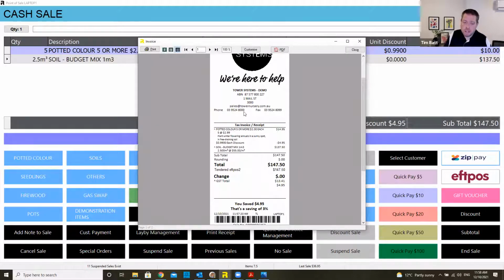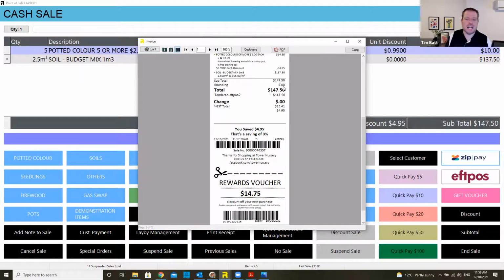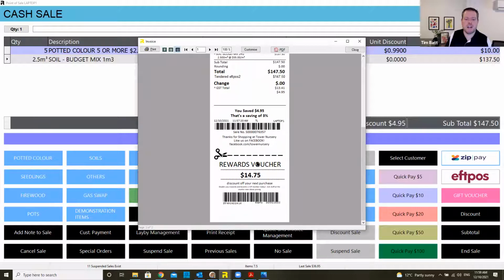And if I scroll down a little bit further on this receipt, this has been really popular with our garden centre customers. You can set the system to look at how much the customer spent, and it'll do a voucher for whatever makeup you want it to be on the bottom. So I've got mine set as a pretty clean cut 10%. So it's done a voucher for $14.75.